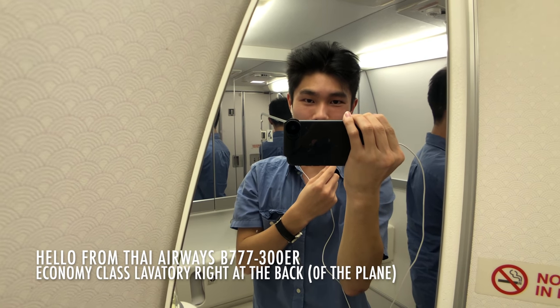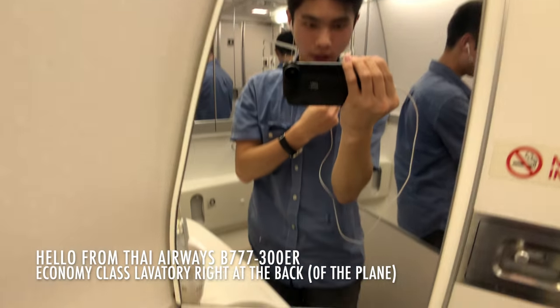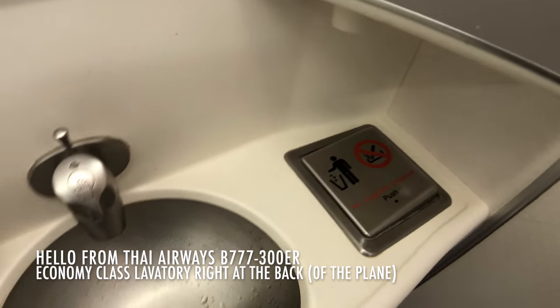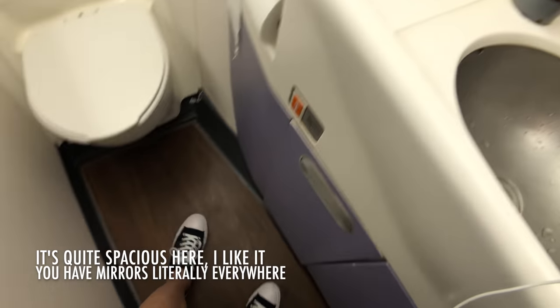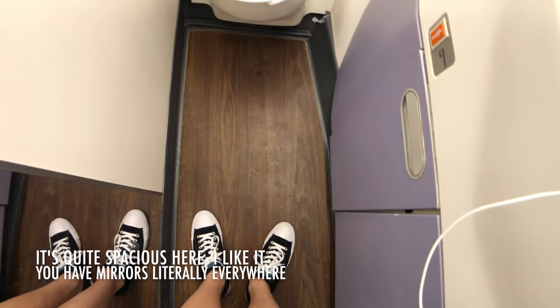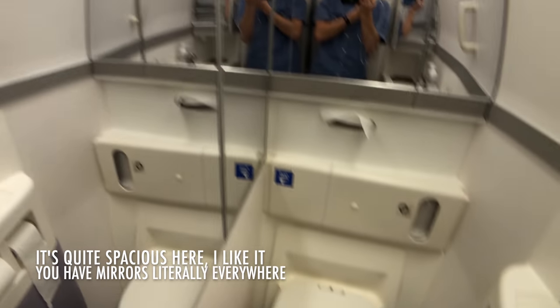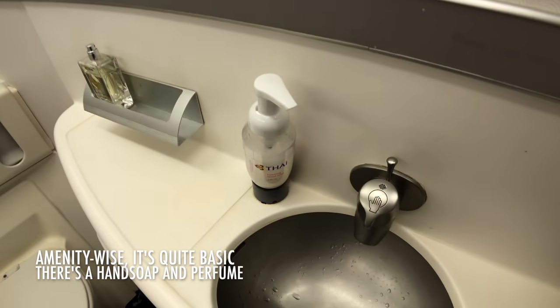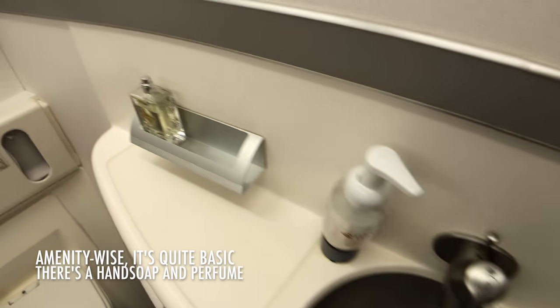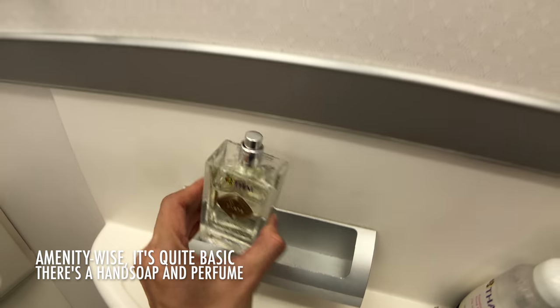From Thai Airways, Boeing 777-300ER, economy class lavatory right at the back. It's quite spacious here, I like it. You have mirrors literally everywhere. Amenity wise, it's quite basic. There's a hand soap, perfume.